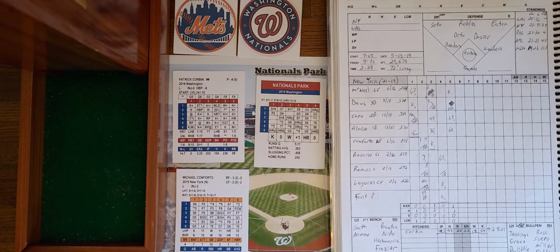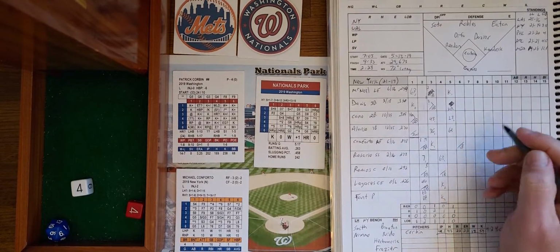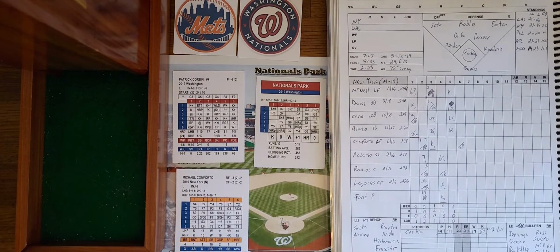Here's Conforto to lead it off. Walked and struck out. Corbin 5-2. Against a lefty, that's a blank. So Conforto gets the swing. That's a 4-4. And against a lefty, that's a single past second base. So leadoff single for Conforto. It's going to attempt a 1. But nothing's happening. And here's Rosario, last batter to face for Corbin before he is tired.